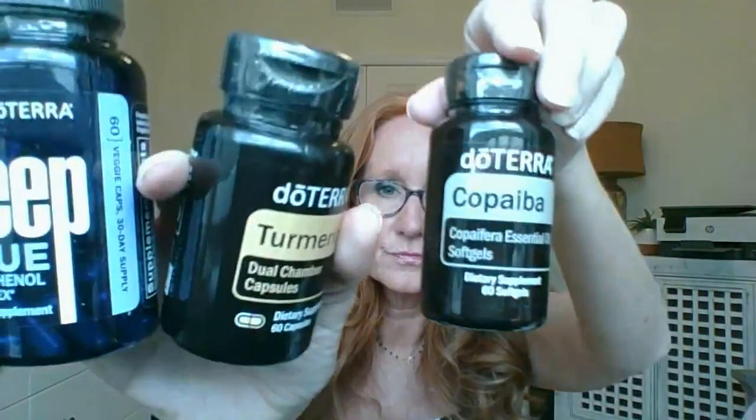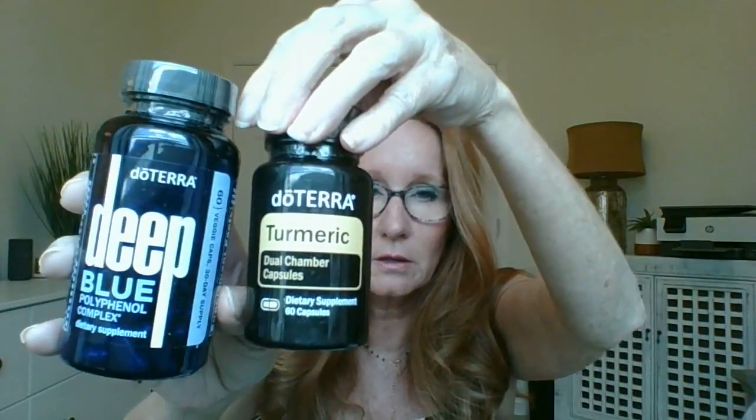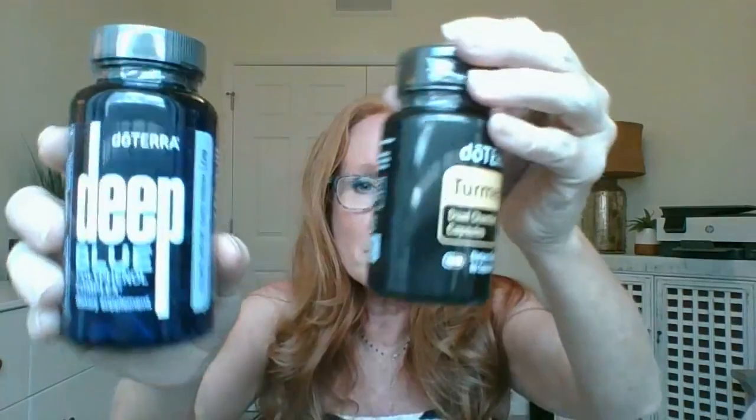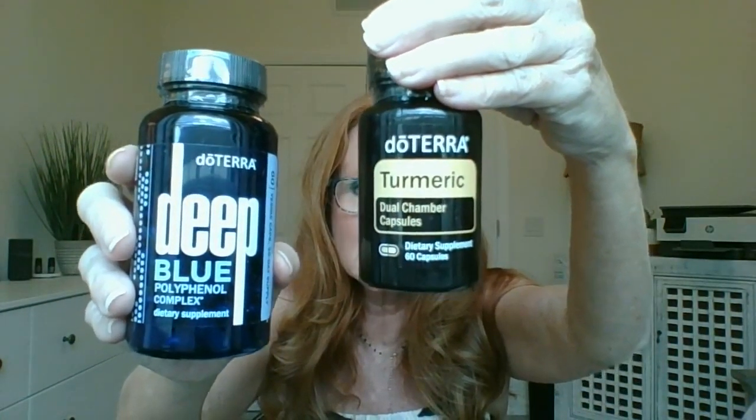And what helps with that? You should already be taking these every day of the year. Deep blue and turmeric. I don't take these on a regular basis. I should take one of each every day. I don't. But when you're feeling run down, this is an absolute necessity. If you want to maintain healthy inflammatory response or you have pain, you have to get these into your routine.